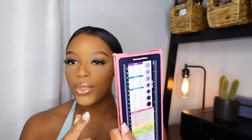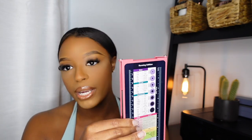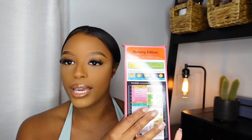And similar to the other clipboard that folds in half, it does have these little cheat sheets right here on the back. As you guys can see, it has a pupils chart, it also has the EKG, PQRST, it has grading of cardiac murmurs, all that good stuff. So highly recommend this, especially if you wear Figs joggers. It slips right on the side. So glad I found this.